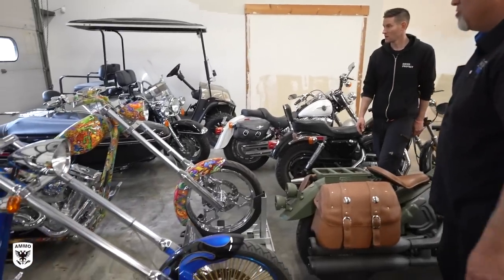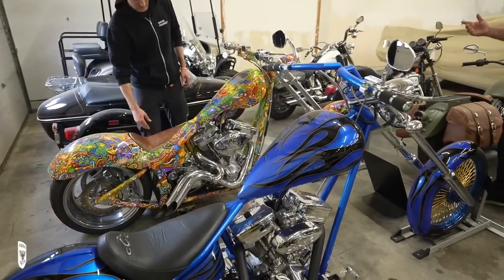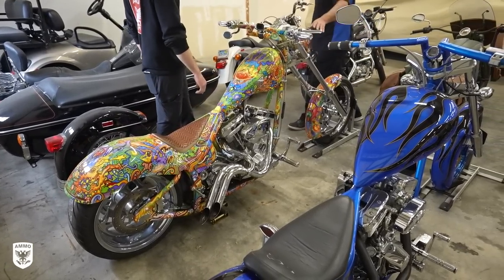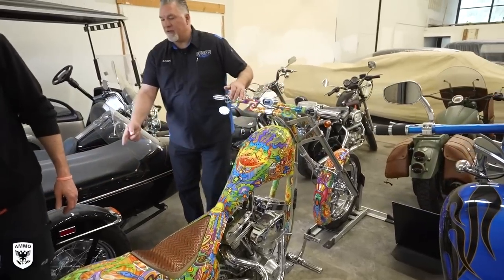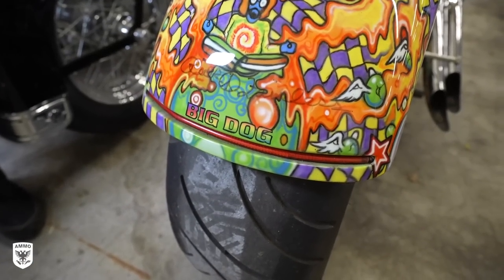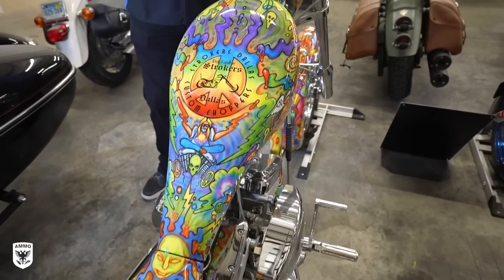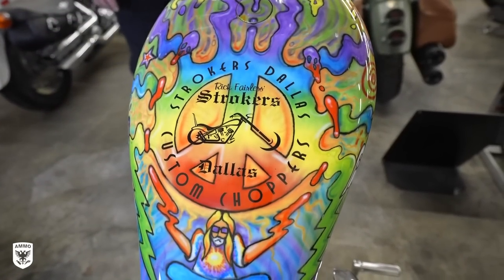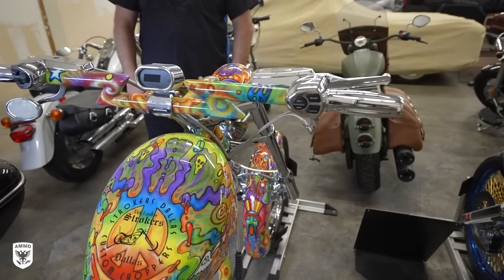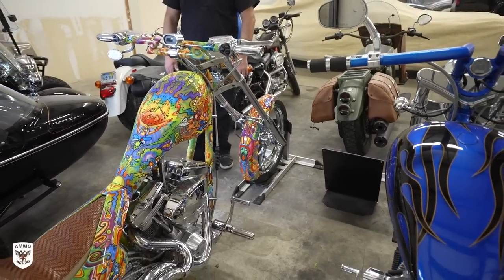Oh, so Rick Fairless Dallas Stroker. So Rick Fairless was famous back in the day. He was on Battle of the Builders on Discovery Channel. And this is a great story. He signed it right back here. So yeah, beautiful psychedelic paint scheme. The collector found this at a tag sale, believe it or not. Sitting in a garage with a for sale sign on it. And he thought it was just a big dog chopper. And then once we did a little more research, we found out it was a Rick Fairless Dallas Stroker. So I was very surprised when I found that out.